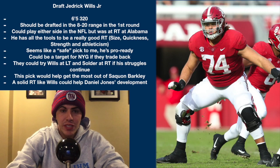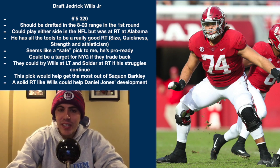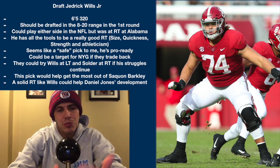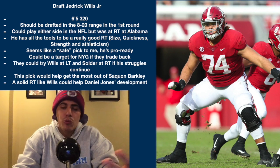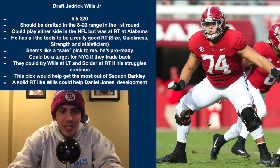So the next option would be just draft Jedrick Wills Jr. from Alabama. He did play right tackle for them. He's 6'5", 320 pounds. In my opinion, he should be drafted in the 8 to 20 range in this year's draft, in the first round, obviously. He could play right tackle or left tackle, but honestly, he probably should just play right tackle because that's what he's used to. But it wouldn't surprise me if a team tried to make him a left tackle either. He definitely has the skills and whatnot to do so.